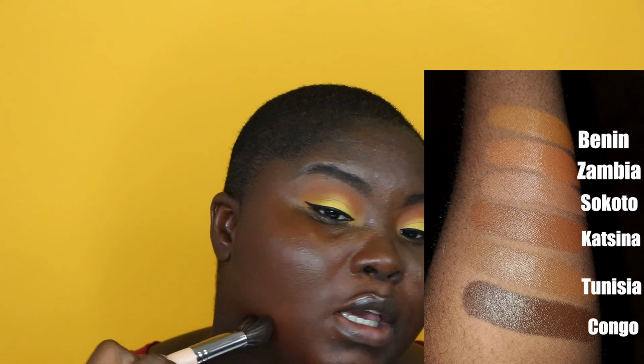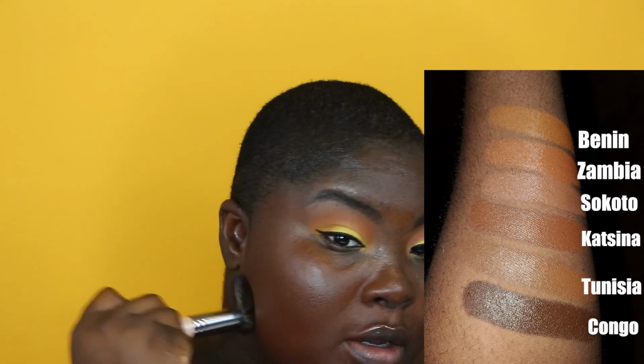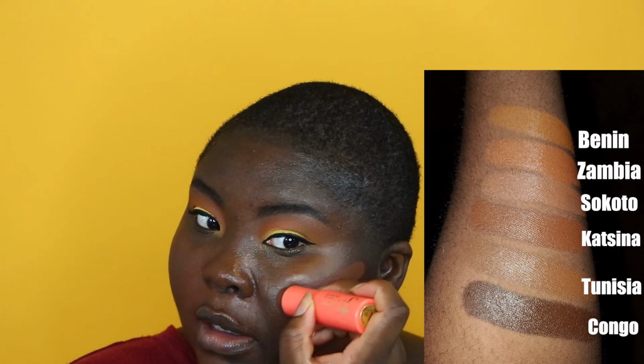But from swatching it, this was the best color for my skin tone. I think the darkest shade would just be too dark, and I will use it as my contour so we can see. And the other colors were just not my shade. They were too light for me, and I refuse to play myself. This foundation though, I would say is gliding on really, really nice, and it blends really, really nice.